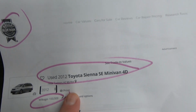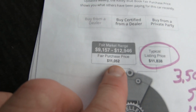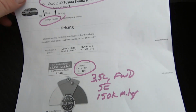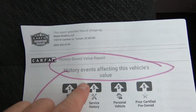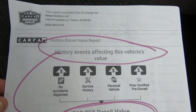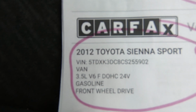Here's the Kelley Blue Book for a Sienna SE minivan with 150,000 miles. Fair market range of 9,100 to 12,900 with a typical listing price of 11,838. Okay, here is the Carfax for it. They blend the Carfax and the Kelley. Carfax does the history of the car, good and bad, and the Kelley, and they come up with a retail value of $12,050. There's the VIN.